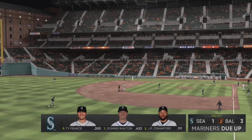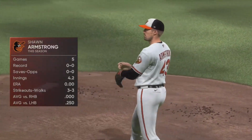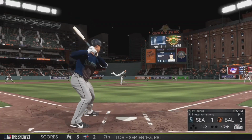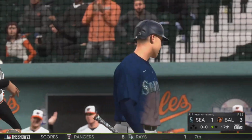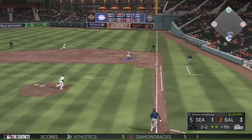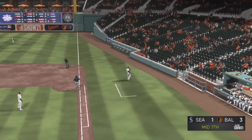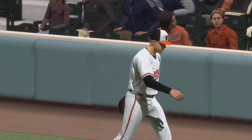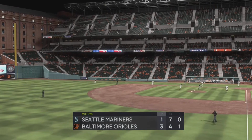I imagine we're going to see both teams possibly look towards the bullpen here as we enter the final stretches of this one. Sean Armstrong is in for Baltimore. He's had a nice season this year as he gets Ty France to go down fishing for the first out of the inning. 2-away now for Crawford. This one grounded to first, and the play is going to be easily made by Ryan Mountcastle to end the inning, so a nice 1-2-3 frame for Armstrong.